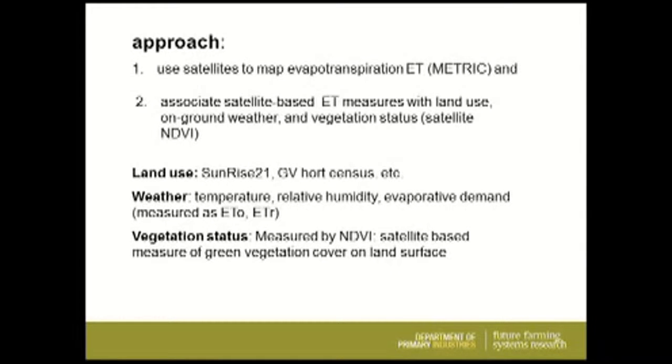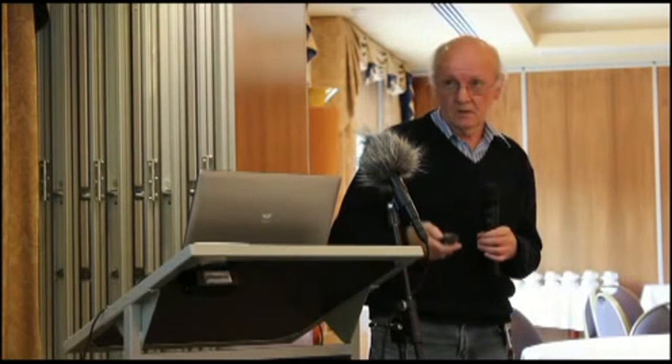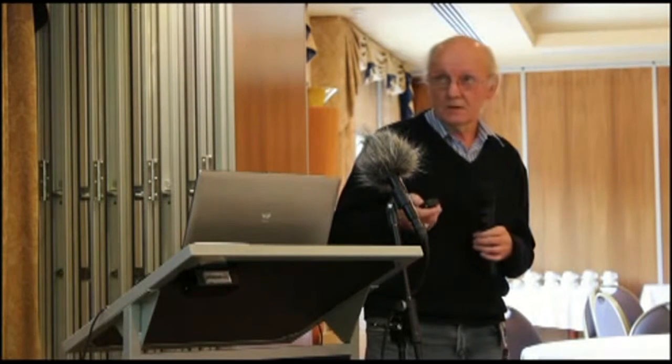So there was some land use information we associated with the ET maps, and we needed to take account of the weather at the same time, so we were collecting information at the time of the satellite overpass as to what the weather was on the ground. That measure of evaporative demand at the time of the overpass was measured as ET0 or ETr, the difference being they're different versions of evaporative demand. The vegetation status, as I said, was measured by NDVI, which is a standard measure. So this is a simple example of the map, if you like, of ET derived from satellites.